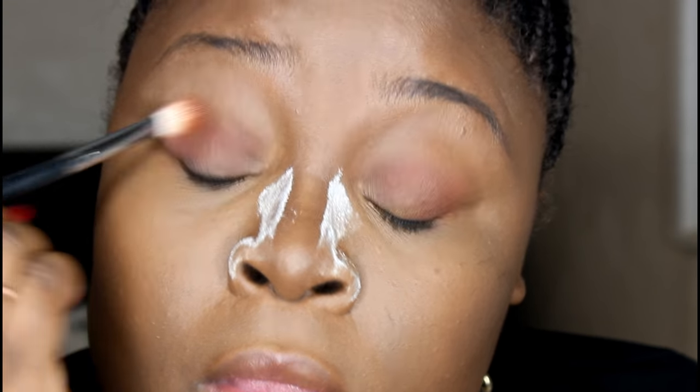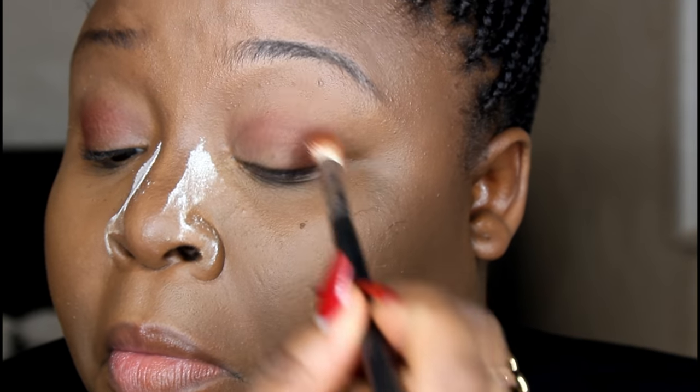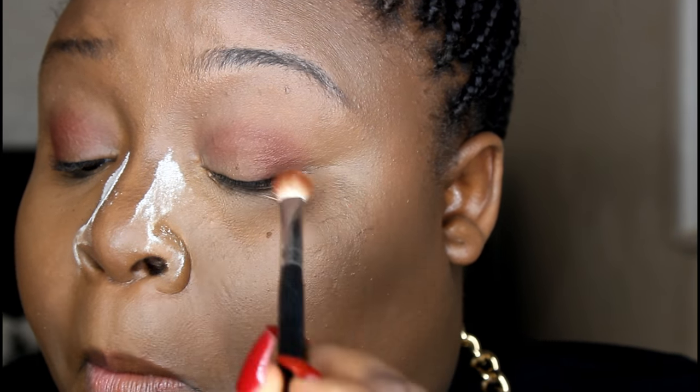I literally used just mattes, and this palette has all the neutral colors, all the blending colors, and it's really good. So I highly recommend you go and get the Morphe 350 palette.